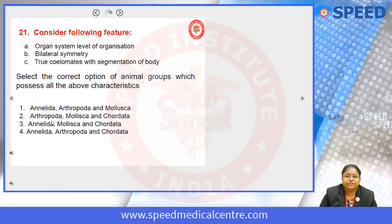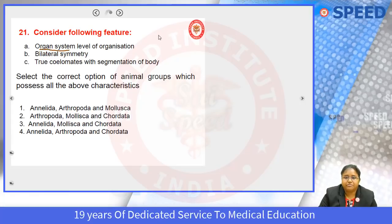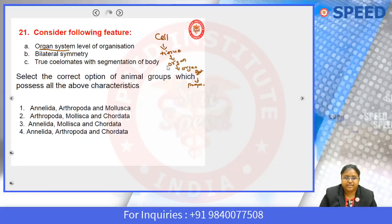Consider the following features: organ system level of organization. We have already seen that the first is the cell, a group of cells forms a tissue, a group of tissues forms an organ, and a group of organs forms an organ system, and so on. So the animal or the body system is formed into a human. This is the organ system level of organization.